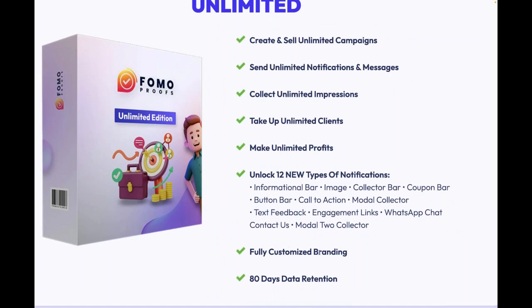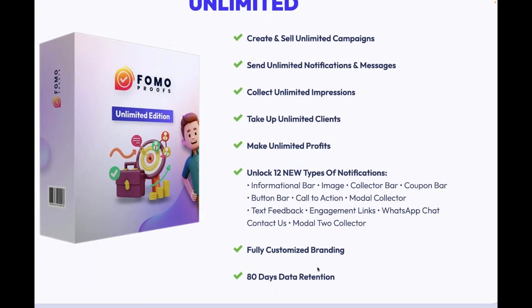On top of that, fully customized branding and up to 80 days of data retention. So it can go back all the way 80 days and still show, pop up, still collect that data. Now, let me know, are you loving this offer so far already?